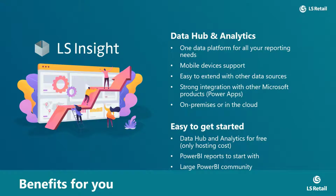So, let me wrap this up for you. These are the benefits you get. One data platform for all your reporting needs with excellent mobile devices support. It's easy to extend with other data sources, and it also integrates very well with other Microsoft solutions. Run it on premise or in the cloud, whatever suits you best. It's easy to get started.